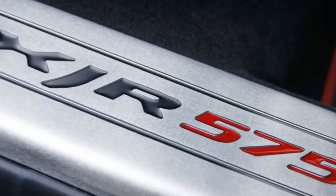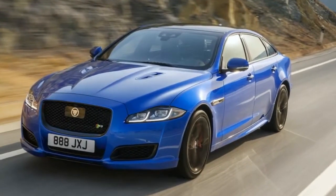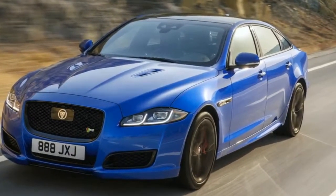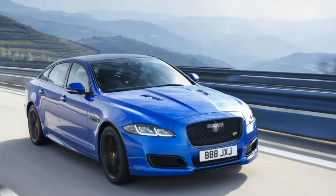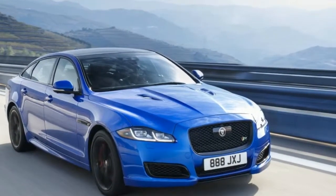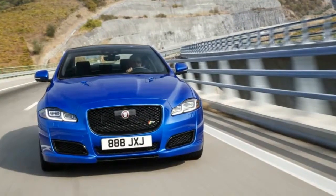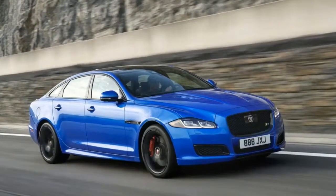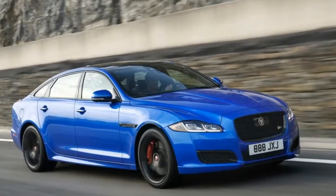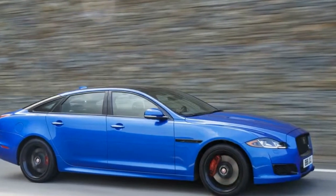The XJR575 should be available across the United States and Canada before the end of 2017, starting at $122,400 before the $995 destination charge. That's $26,000 more than a 470-horsepower XJL supercharged but $25,000 less than a 603-horsepower, turbocharged Mercedes S63.